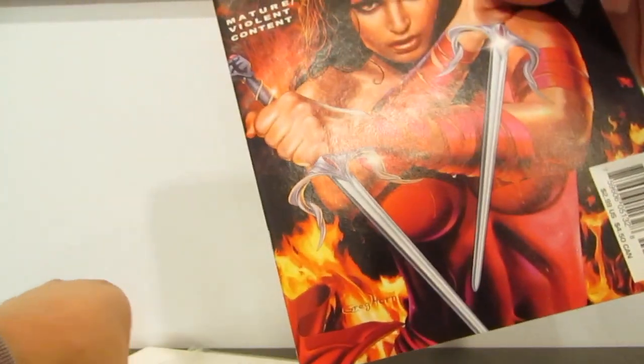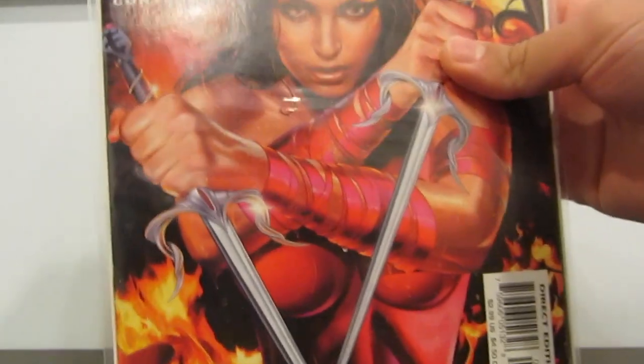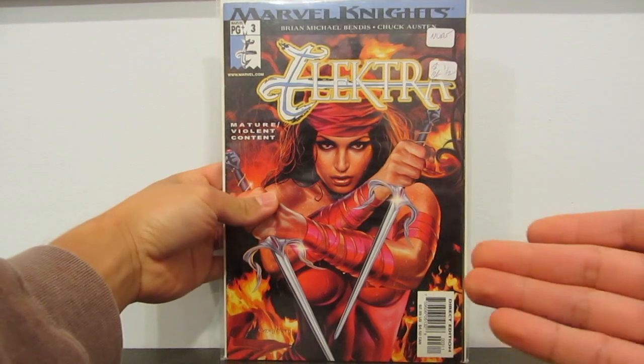But yeah, happy to have this. It's a great looking Elektra Greg Horn cover. I remember when this came out, but happy to find it for $1 or less than $1. Elektra number 3, the nude, I think it's like maybe a $35 comic.